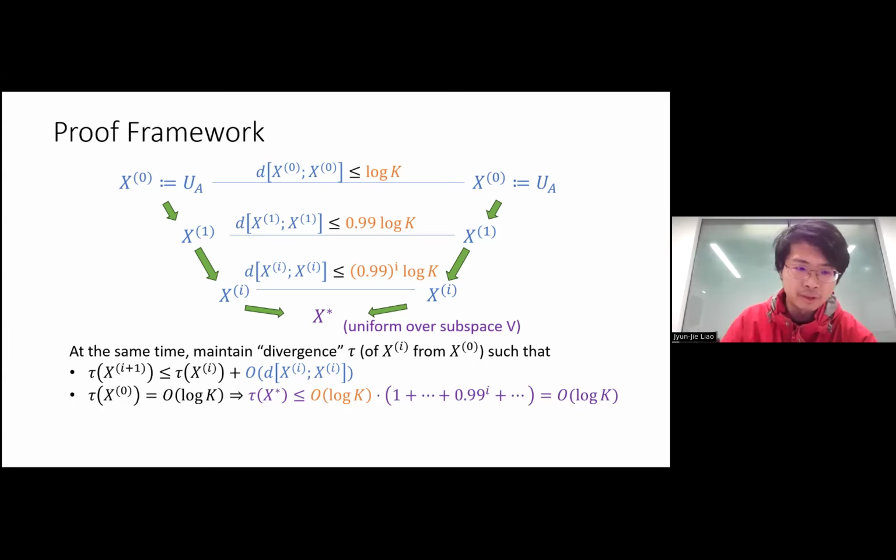And also we will start with the starting distribution x0 having divergence roughly log k, so that after the first step we increase the divergence by say log k, and then after the second step we increase the divergence by 0.99 times log k, and then if we repeat this procedure we will get a geometric sequence, but this thing is still a constant. So eventually when we converge to this distribution x star, which is uniform over a subspace V, we still have that the divergence of x star is linear in log k.